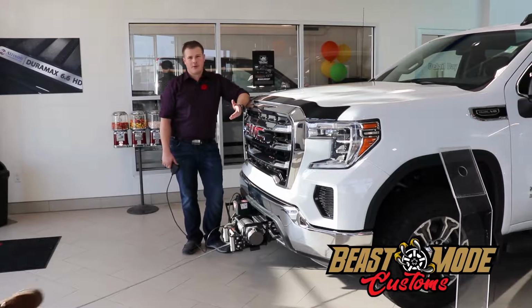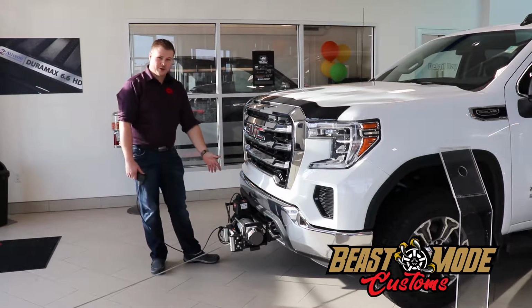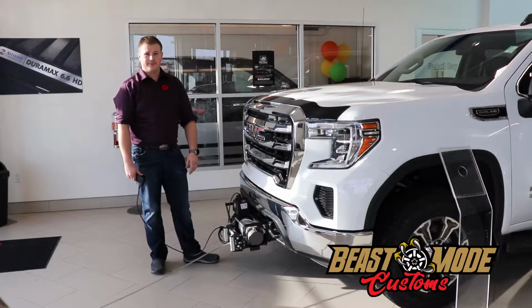So we got our quad loaded up, we got the guns in the truck, but unfortunately we got stuck. We were going through a slough that we thought we could make it. Thankfully, we got this winch on the front of the truck. So you can tow yourself out of any kind of situation with this M8000 winch. And you can actually tow some pretty good loads as well.